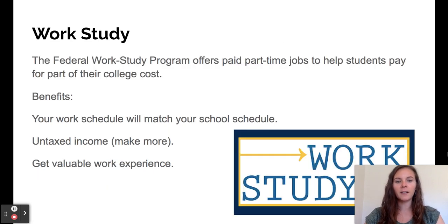The third type of financial aid that we like is called Workstudy. Workstudy is a federal program that pays students to work at their college part-time while they're in school. So it's basically having a job, but if you use Workstudy, it's a federal program that allows you to work on campus to pay for school.